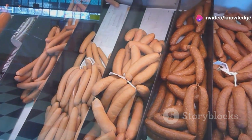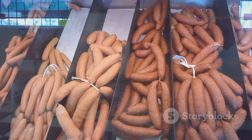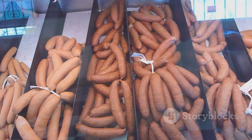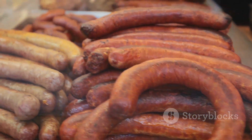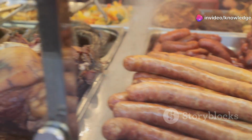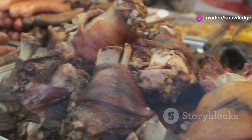From smoky bratwurst in Germany to spicy chorizo in Spain, and from classic American hot dogs to unique regional specialties, every culture has its own take on the sausage. Yet, no matter the recipe, the process has been supercharged by modern efficiency and global scale.